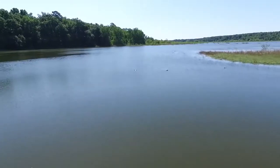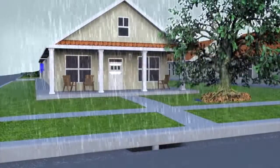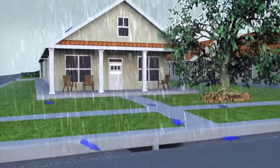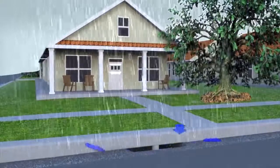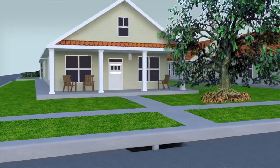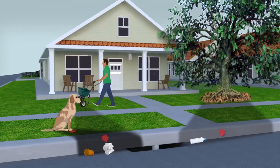quality of stormwater runoff. Stormwater runoff is rainwater that is not absorbed into the ground and runs off roofs, driveways, and yards and flows to storm drains. If residents are not careful, pollutants like lawn fertilizer, sediment from yard erosion, litter, and dog waste can all flow into the storm drain when it rains and ultimately make its way into our lakes.